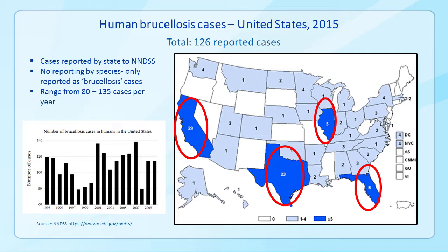And this is some data that we pulled from the National Notifiable Disease Surveillance System database. This is on average what is reported, human brucellosis cases reported for the past 10 years or so. It averages between 80 to 120 cases a year. And cases are not reported by species. It's only reported as a brucellosis case. So we don't have, within this database, true species case reporting. This has come a long way since the 1930s, 40s, and 50s, when you were having thousands of human brucellosis cases in the United States. And these are the states that routinely report more cases than others, and that's Florida, Texas, California.